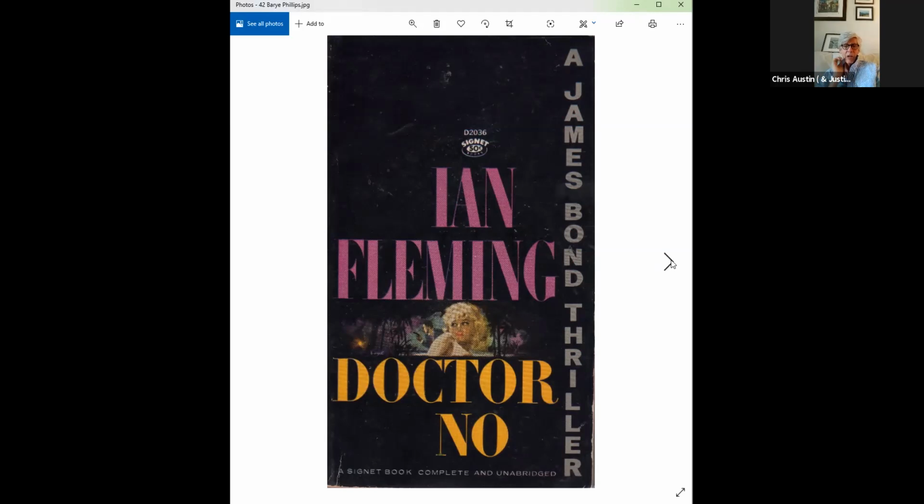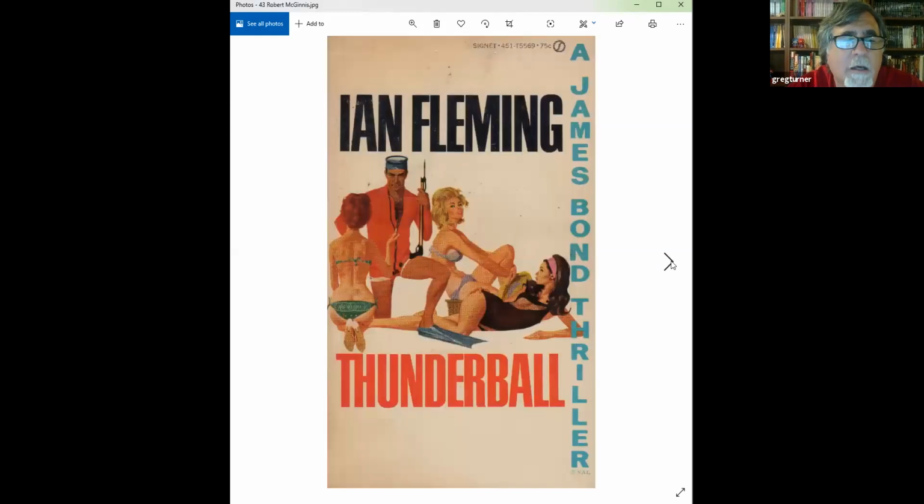And then, of course, you get Diamonds Are Forever, which has the Connery poster version paperback novel, which fills up the whole cover. I didn't show that one, but I've got one here by McGinnis, also Thunderball. So again, it's in the same style. It says James Bond thriller down the right-hand side. That was very unusual to see at that time. It was the only series that I knew of that did that. And again, this one is drawn by McGinnis. Clearly, it's the Sean Connery character as Bond, James Bond there.